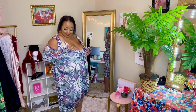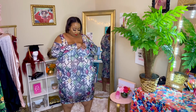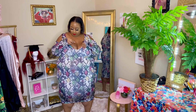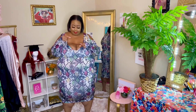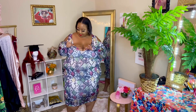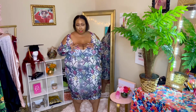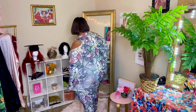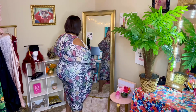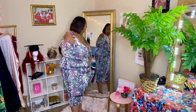Okay. Leopard skin, snake skin. It's got a little tie to it. It is lacing it up like a shoestring. Okay, so I'll do this later, because I'll have to get like a safety belt or something. But you can lace it up like this. So pretend it's like this. Got my shoulders out. But this is really cute. It's got a lot of give. A lot of give. And it's long sleeve. But this is really, really cute.